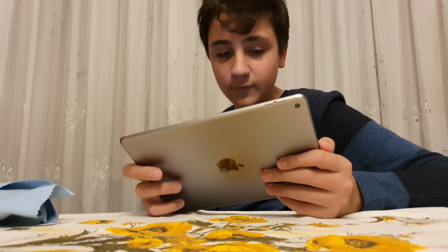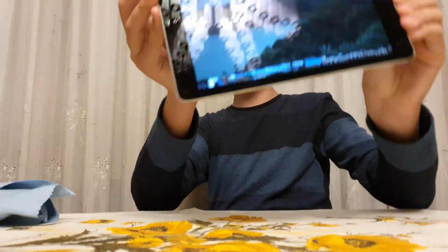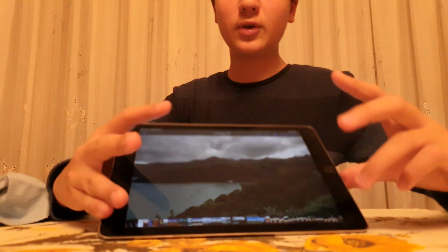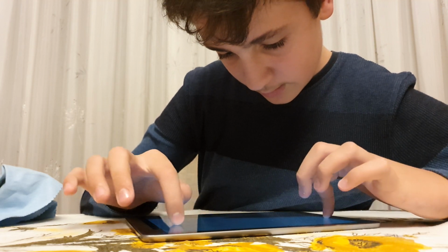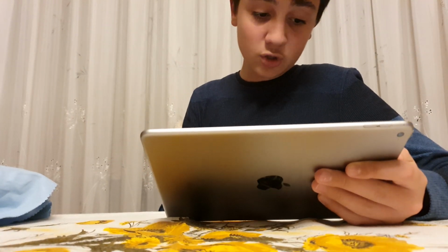Let's find one. I've got beautiful panorama pictures. For example, look at this. Tell me if that is not a beautiful picture. It is beautiful, and even when you zoom in, you get details. The details are quite good. It's New Zealand, if you're wondering. Beautiful place if you haven't visited. Make sure to go and visit.